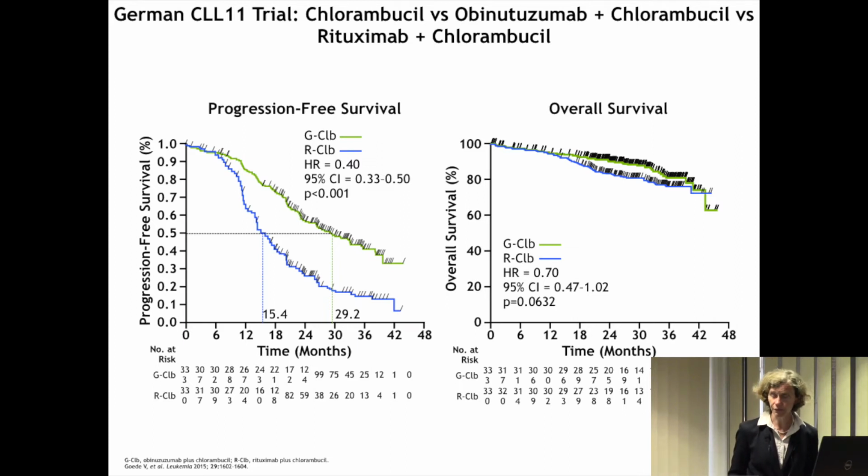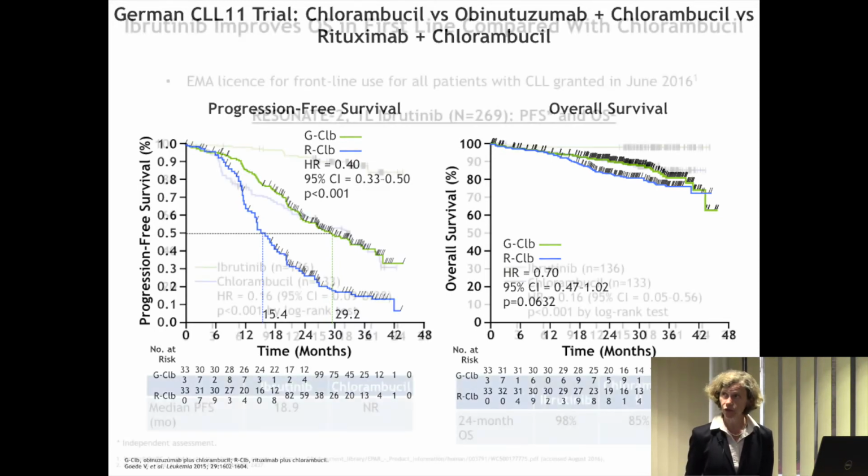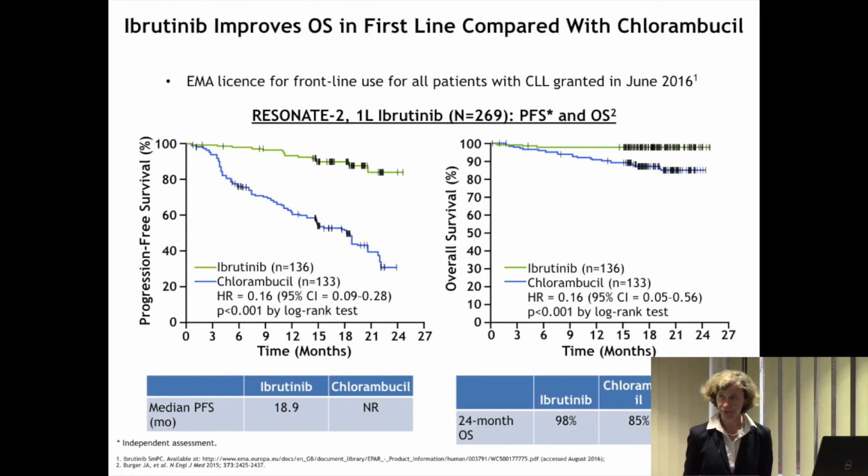But both of them are NICE approved. So this is in frontline, patients who've never had any treatment. That's what we have on offer on the NHS. It's FCR, BR (bendamustine, rituximab), chlorambucil obinutuzumab, chlorambucil ofatumumab. It's a lot of choice.